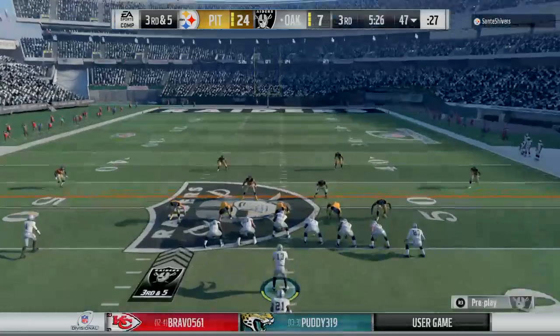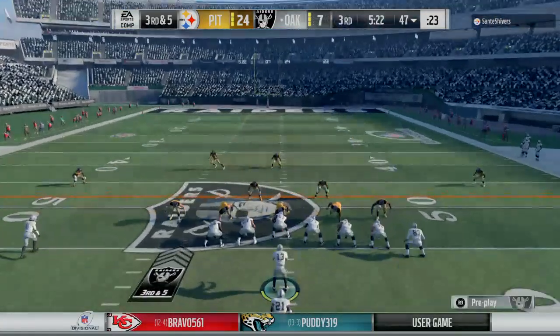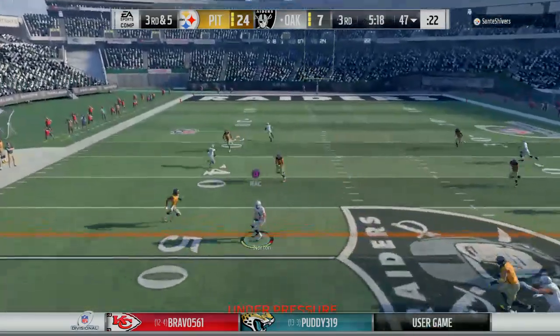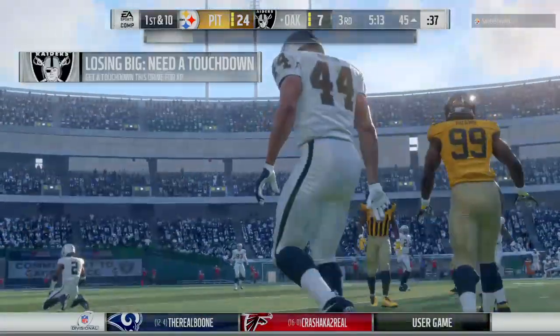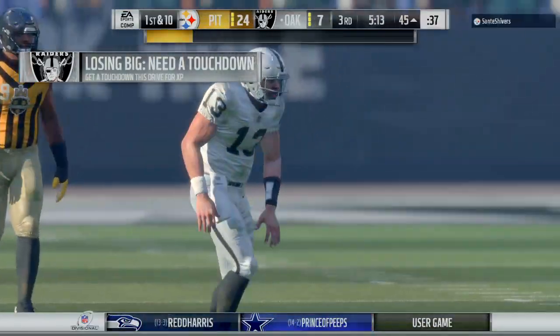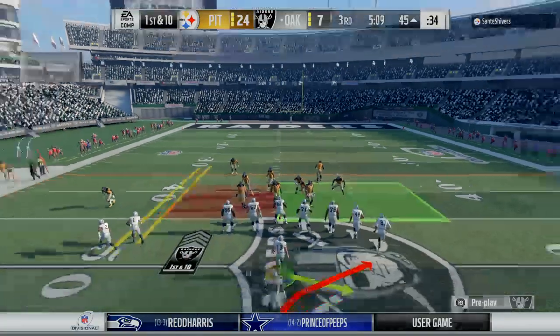All right, here we go. 3rd and 9. From the gun, Goodman. It's a short one here, complete to the tight end. And he is going to be knocked flat on his back. Oh, a big hit. It goes as a gain of 8, and it moves the chains. 1st down and 10 now for the offensive group.